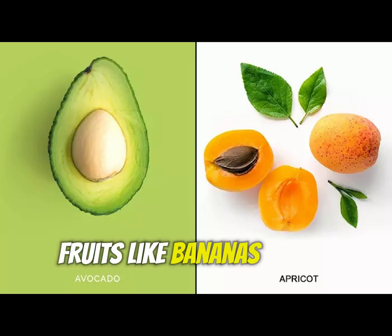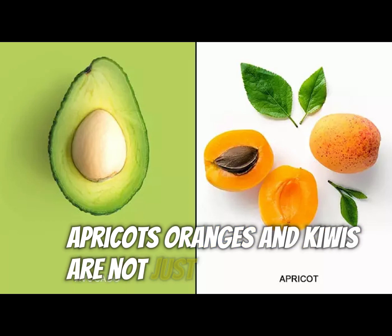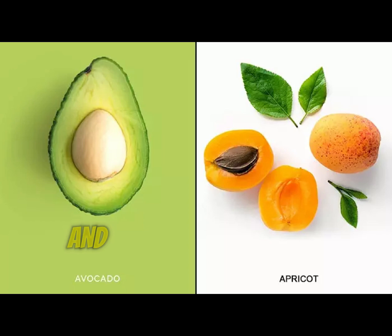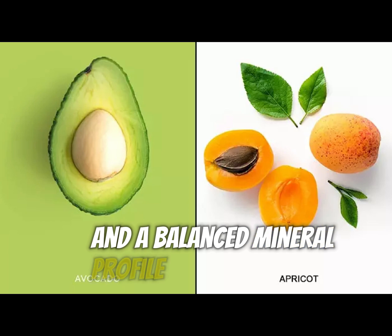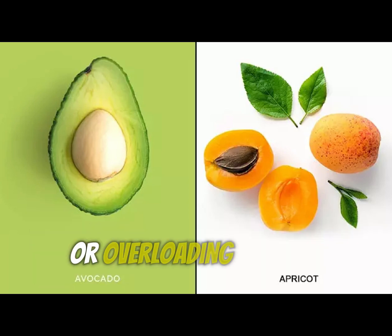Fruits like bananas, avocados, apricots, oranges, and kiwis are not just delicious, they're potassium superstars. And unlike processed foods or supplements, they come with fiber, polyphenols, and a balanced mineral profile that supports absorption without spiking blood sugar or overloading the kidneys.